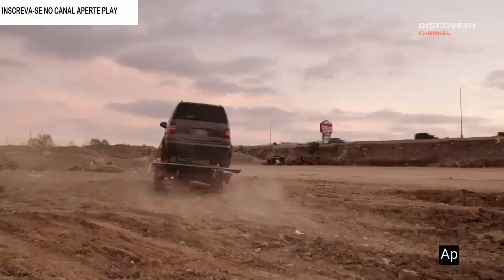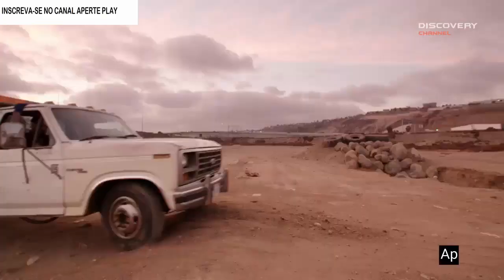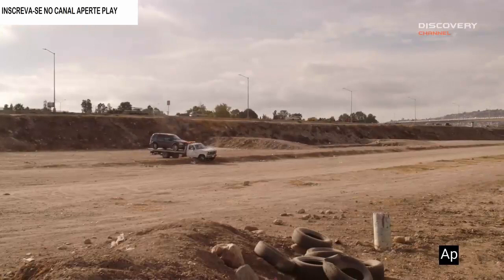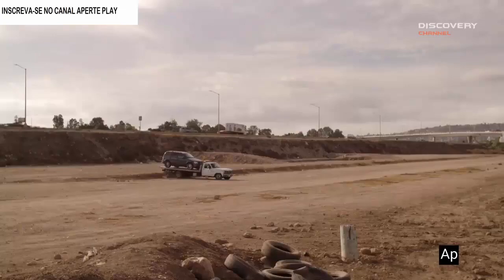So far, this battered old truck has managed to get us and Victor's wife's car through some pretty rough terrain. But we need to make sure it can go anywhere. So, I'm gonna push it even further. Go slowly, go slowly! Slowly! Yes. Go!